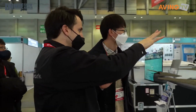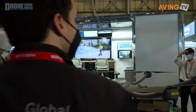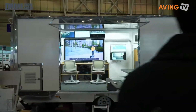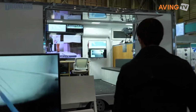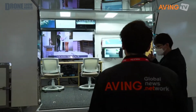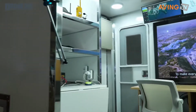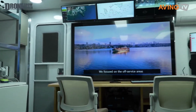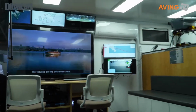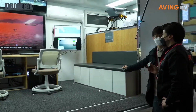Is this like the mobile command center? Yes, the mobile command center. It's going to be located in Yeongdo soon. Can we take a look? Okay. This is basically where our pilots stay. That's a fun job. It's a future job, but it's coming into reality. We are the first service provider in Korea.